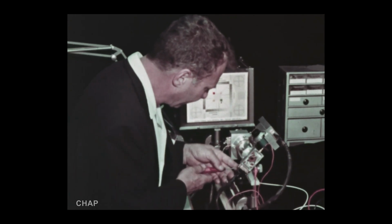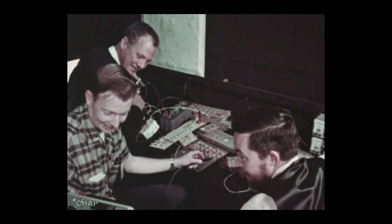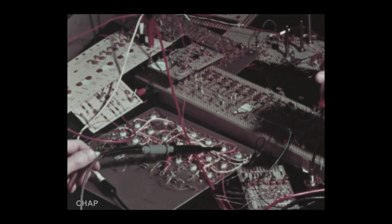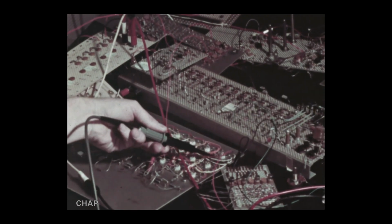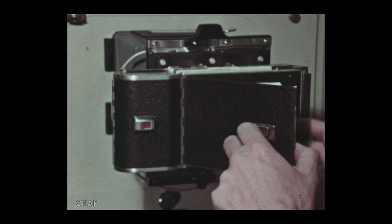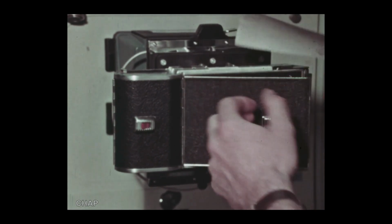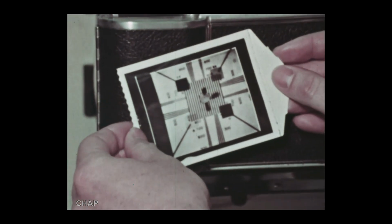So we put in the Vidicon, aimed it at a test pattern. We're supposed to have a picture. And after about a half hour of tweaking things up, these various sub-assemblies came together and generated for the first time a slow scan, completely coded and decoded picture.